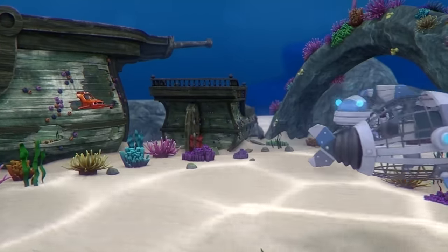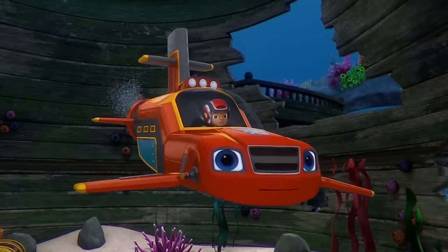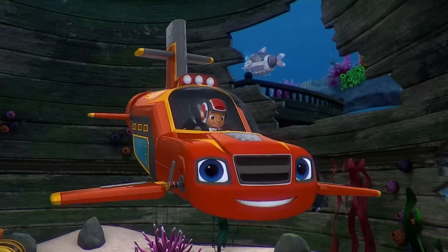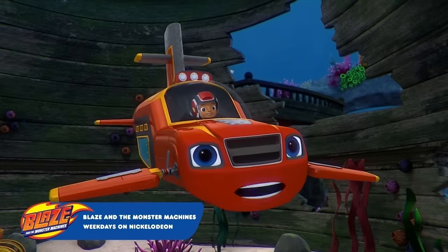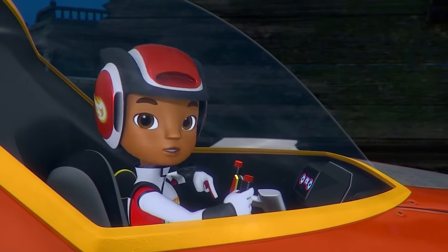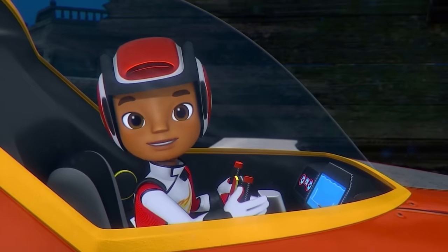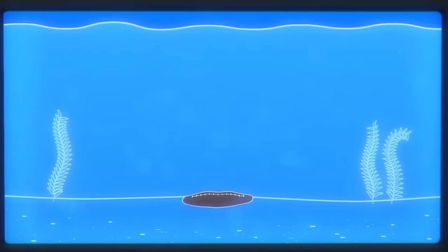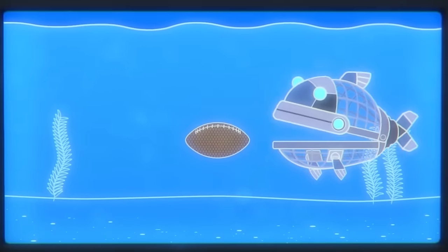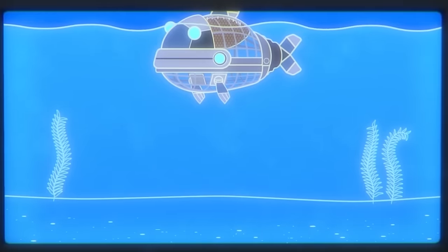Oh, man! There are so many trapper fish! What'll we do, Blaze? We need some way to get past them. And I've got an idea! What if we float the trapper fish away? Yeah! When you put something in the water, it either sinks down or floats up. And we know something that always floats up in the water. Air! If something gets filled up with enough air, it'll float up in the water. Then, if a trapper fish traps it, it'll make the trapper fish float away too!